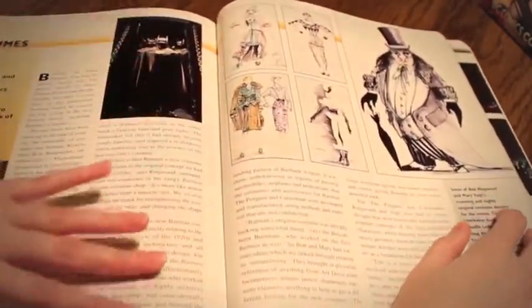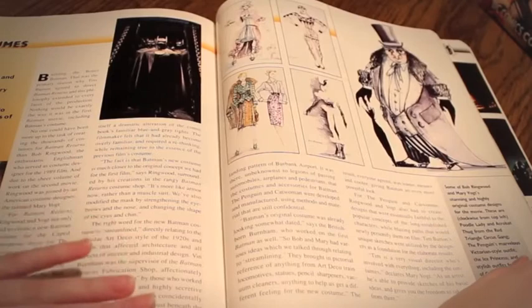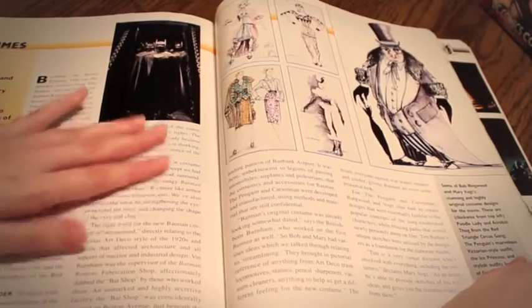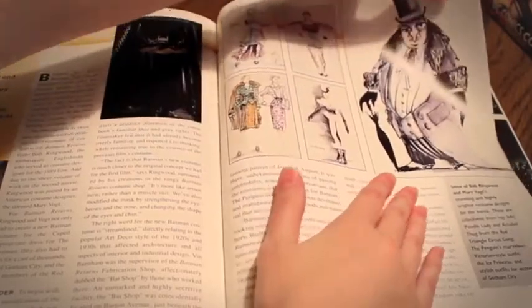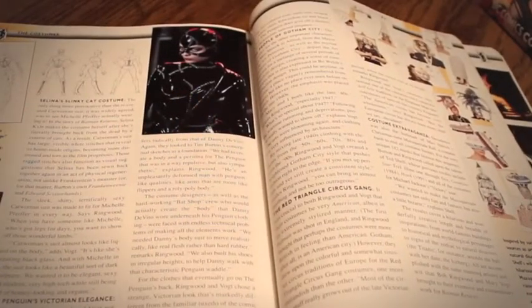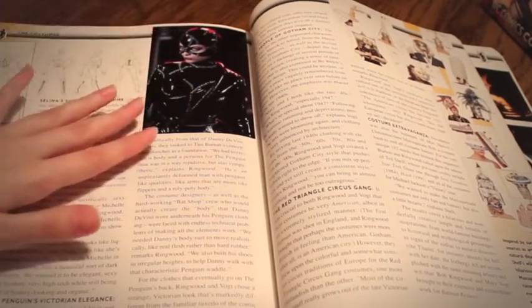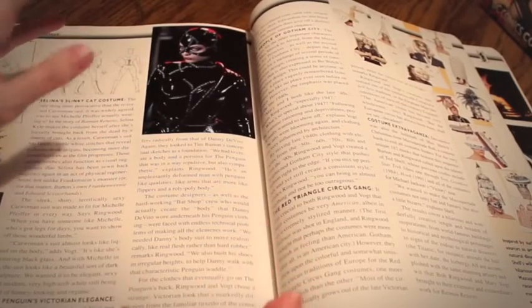So, this is the costume section. And the costumes were done by Bob Ringwood and Mary Voigt, and I'm probably pronouncing her last name wrong, so I apologize for that. But look at all these sketches for the Ice Princess, the Penguin. And of course, we have up here Catwoman's iconic suit. And I read somewhere, I'm not sure if I read it in this book or somewhere else, but she had to be sucked into this costume because it was so tight. It almost looks like liquid on the body. Just beautiful.